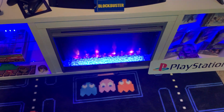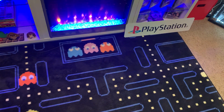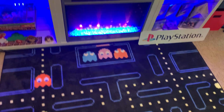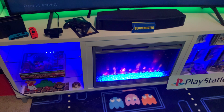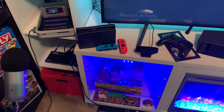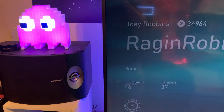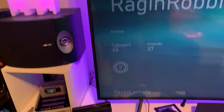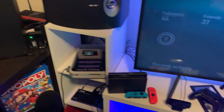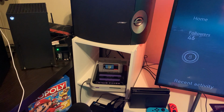I kind of like this fireplace with the blue crystals. It actually looks good with the Pac-Man rug. There's my Switch. Yeah, these Joy-Cons are a piece of shit. They really are. Here's my Pac-Man Pixel Light. That's nice. Got that at Target. And yeah, there's my Series X.